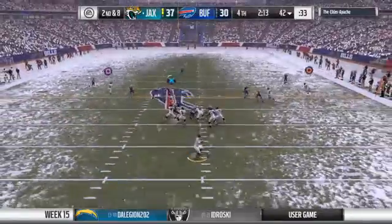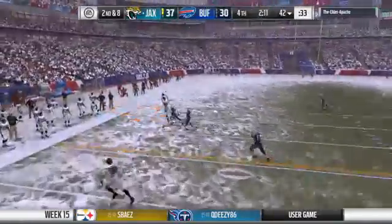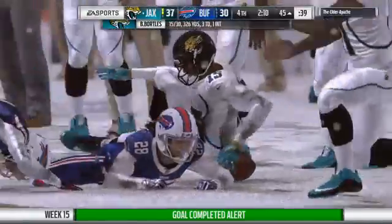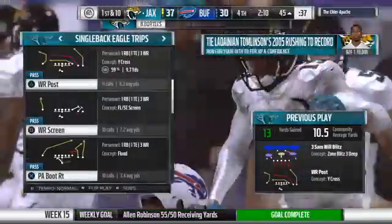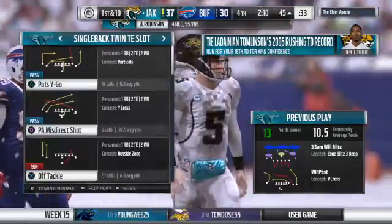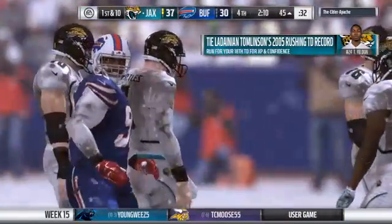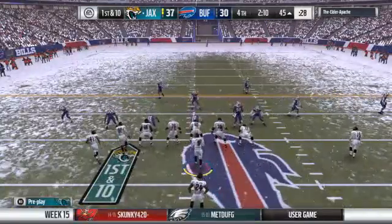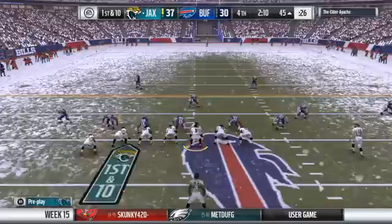Now Bortles throwing on second down. Caught out left side by Robinson. And out of bounds on the other side of midfield at the 45. Getting late here in the fourth, and if this team has any chance to win this football game, their defense obviously needs a stop here.